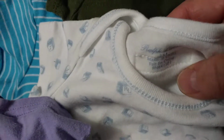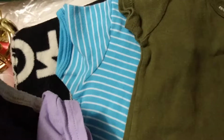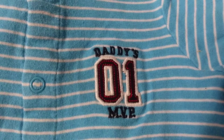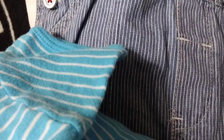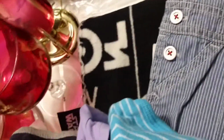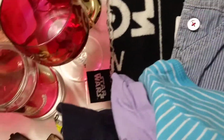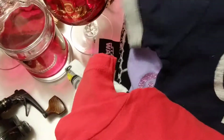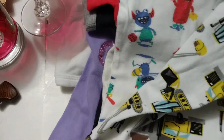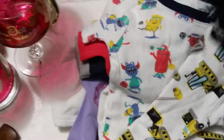And here we have a Ralph Lauren, a little 3 months. A Carter's. This is an ordinary one, 18 months. This says Daddy's number 1. This is a 12 months. And here's a very, very cute little pair of denims. I saw the brand somewhere, but now I don't see it. I'm not entirely sure whether this was a Tommy Hilfiger. It was a well-known brand, or maybe it was just a Walmart brand. But anyway, I will probably lot these up and sell them as a lot, unless there's something in there that's really worth something.